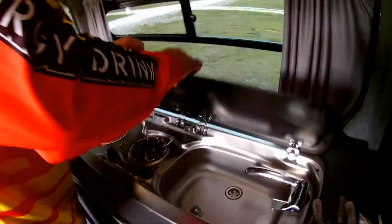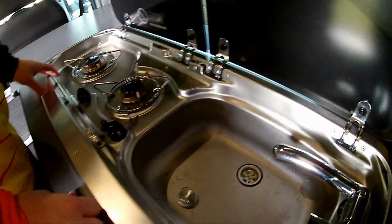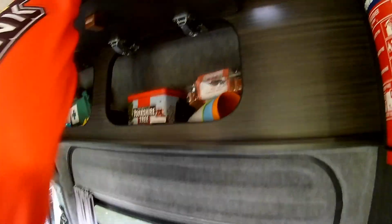And then kind of standard setup, 2-ring gas burner, sink, plenty of storage up here. Still got to try and really organise it to a good decent setup of what we're wanting. Nice sunroof, more storage over the cab area. Bit dirty, that. Plenty in there. Oh, been doing its job.